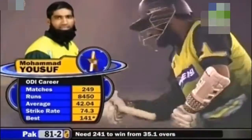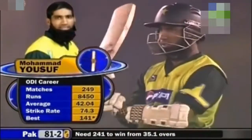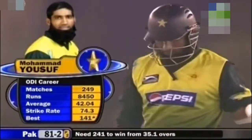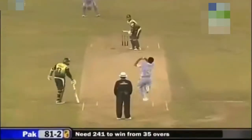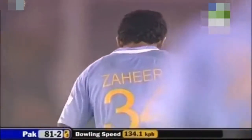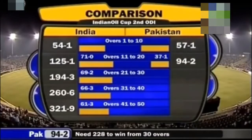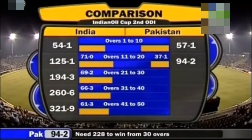Of Afridi, 241 matches, 8,500 runs at 42, best of 141, a strike rate of 74. Oh, that is exquisite. What a delivery. Pakistan 94 for 2, and there was a stage when India batted that Tendulkar.